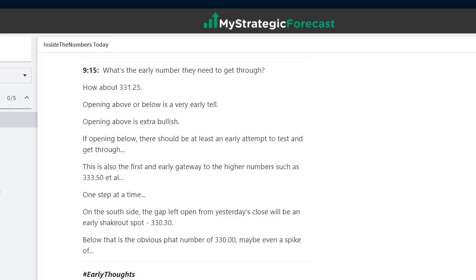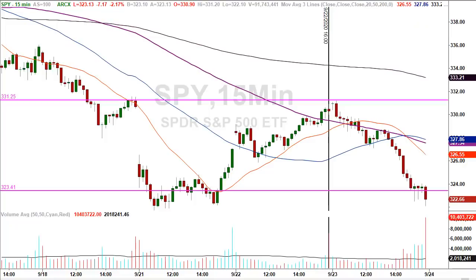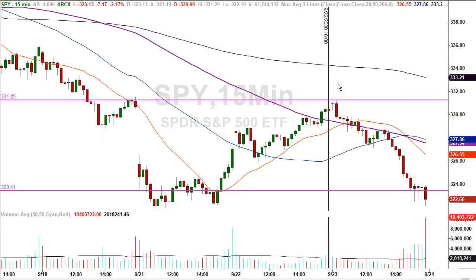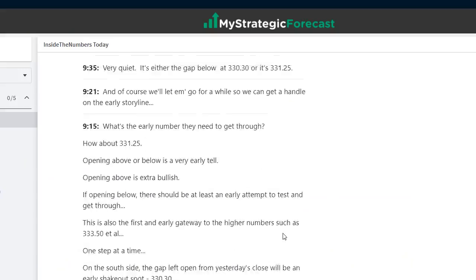Moving right along. What's the early number they need to get through? How about 331.25? Opening above or below is a very early tell. Back to, you know the routine. Here's a 15-minute chart. 331.25 is this horizontal line, and guess what? Look at the high of day. High of day is 331.20. Maybe I had the wrong number. Maybe they missed the number by a nickel. Either way, that's debatable. Pretty interesting nonetheless. That number was from sub the market open this morning. Who knew? Let's see what else we've got.